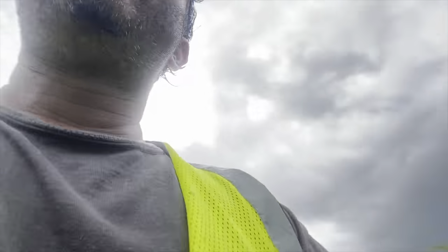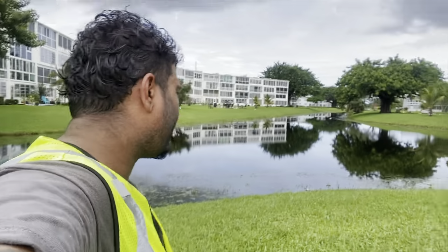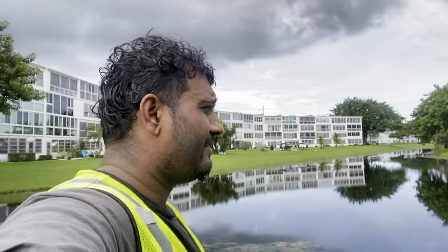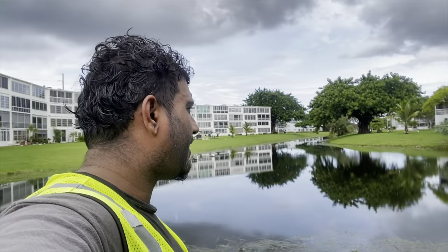Right now, as you guys can see, we are out in South Florida. It's gorgeous, it's calm, but we do have storms brewing in the sky. But I am scheduled today to do some iguana removal, and I have some friends that are going to be meeting me here in a little bit.